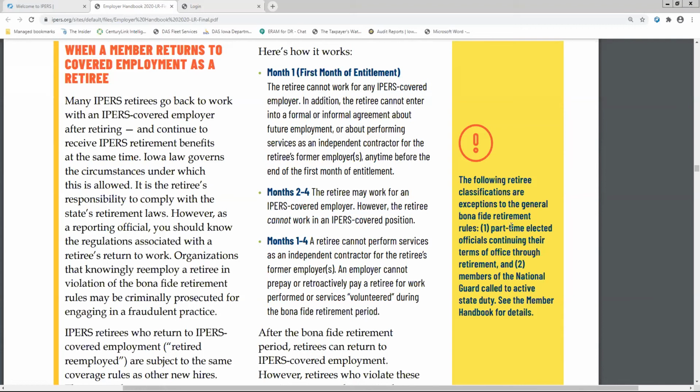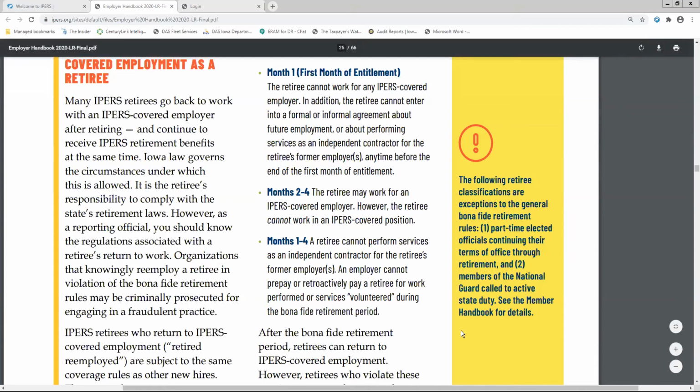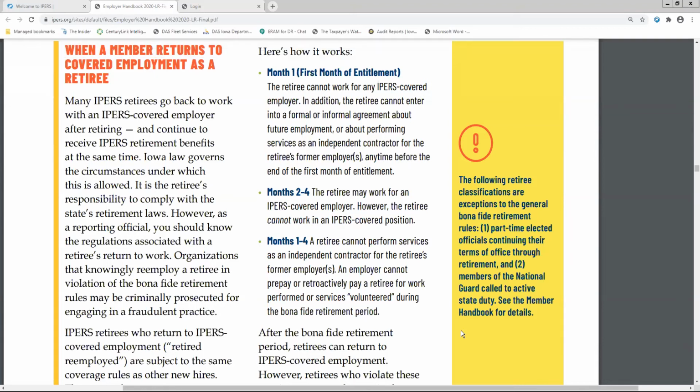Next question, due to the coronavirus pandemic, has the grace period been waived for retirees? Yes, they've waived that 4-month bona fide retirement period, so retirees could come back and begin helping you in any capacity as of Monday. Before that, from August 21st to September 20th, only teachers and substitute teachers could come back. But now it's any employee of a school district or an AEA.